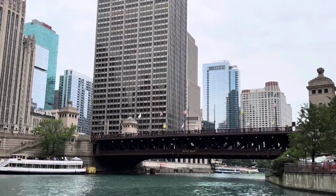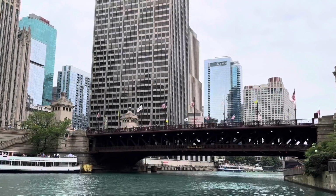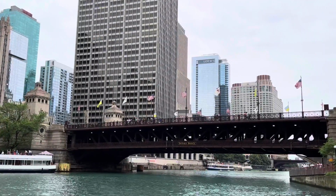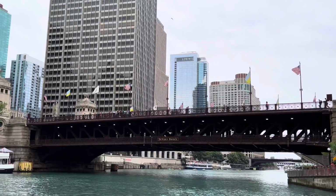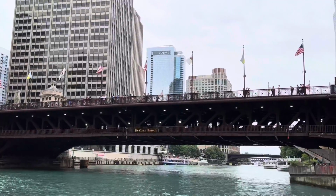No blimps ever tied off on the onion-shaped dome. Next on the left after the Wrigley Building is an example of French Gothic Revival design. Gothic Revival harkens back to medieval times. It's often associated with churches and cathedrals. This is not a church or a cathedral. This is the Chicago Tribune Tower.